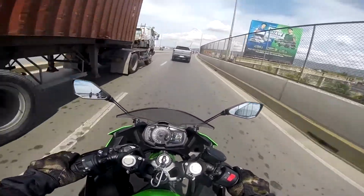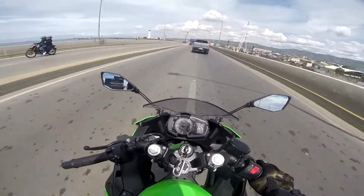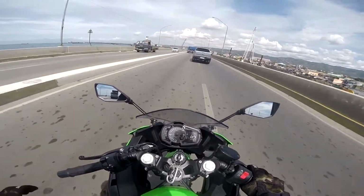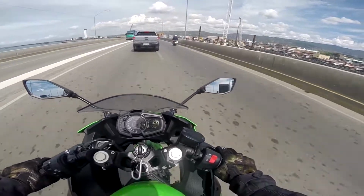The bike is really good. For me, this is not just an entry-level bike, you know. For those who want to ride, you'll have fun riding this bike all the way.